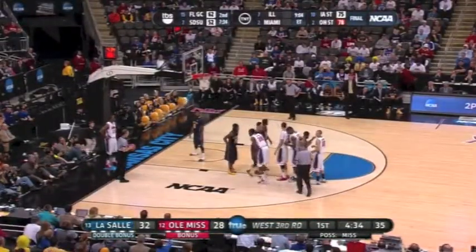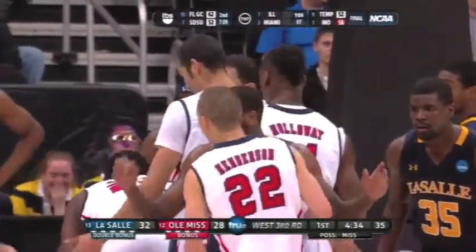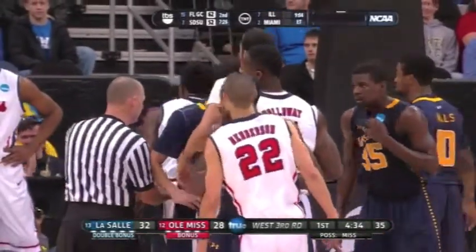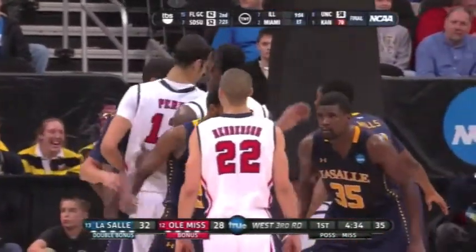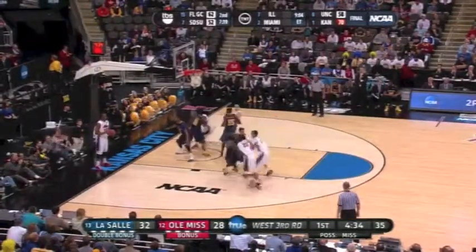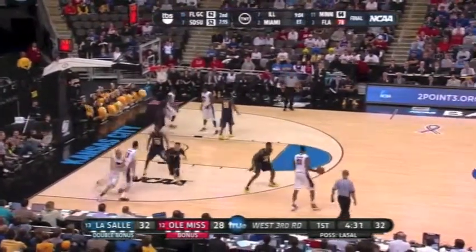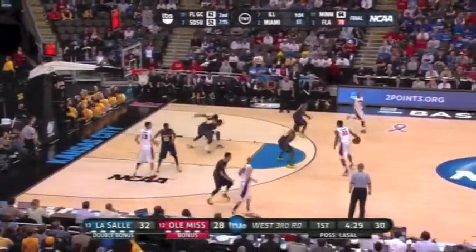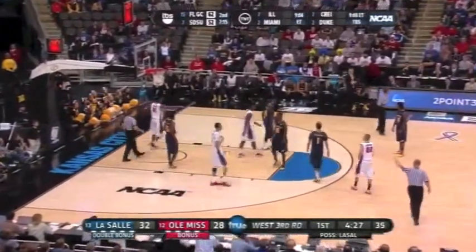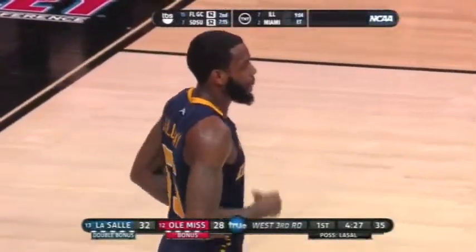Anthony Perez, the 6'9" freshman from Venezuela, has checked back in. Florida Gulf Coast over on TBS with the lead. Up 10, wow. 15 seed trying to get to the Sweet 16. Holloway starts to make his move. A foul is called on LaSalle. That's number 3 on Mills.